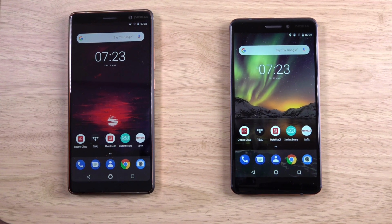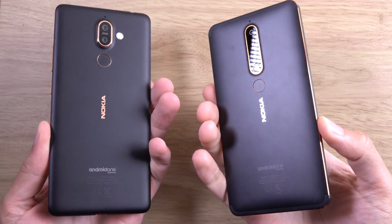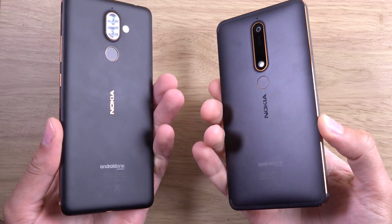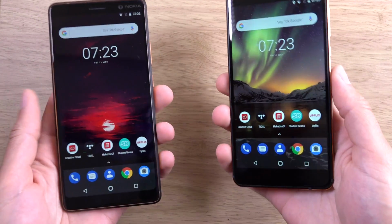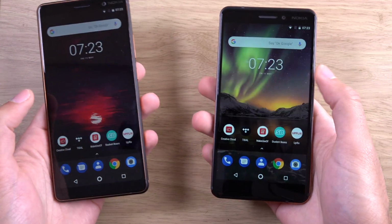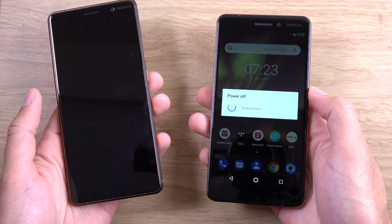Hey guys, so I just wanted to compare here the Nokia 7 Plus with the Nokia 6 2018 edition. These very nice Android One phones from Nokia aren't going to break the bank. You will have to pay a little bit more for the 7 Plus experience, but I don't think it's completely clear cut in terms of the benefits. There are some stuff that you may actually want the Nokia 6 2018 for. So we can have a look in this video how they do compare here.